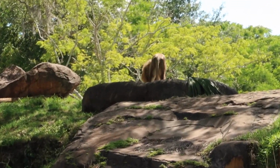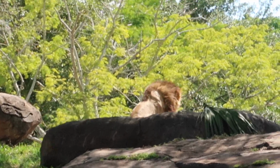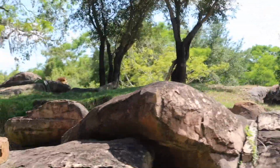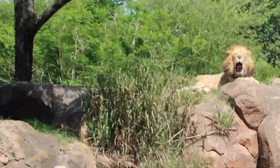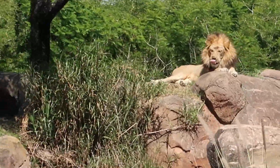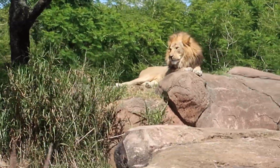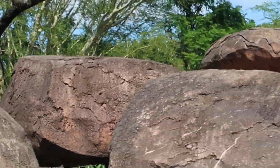Now, lions can rest or sleep up to about 18 to 20 hours of their day. Oh, there's the other one. Kind of like if you guys have cats at home. But they do follow their hunting instinct. We've got a great view from up there. Relaxing in the sun. Oh, big yawn. Hi, pretty. Oh, he's so gorgeous.